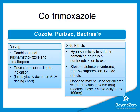Here's a few things about Bactrim that we're aware of. Hypersensitivity is an issue. Luckily, we see it very rarely in our children. And if we do have children that have an adverse drug reaction to cotrimoxazole, we can use dapsone in its stead.